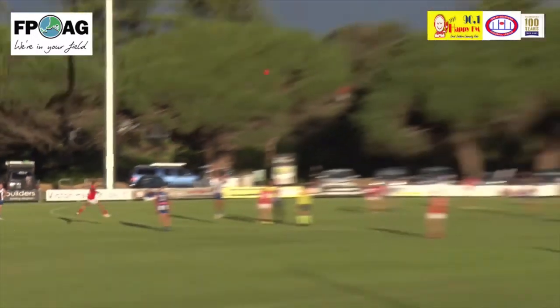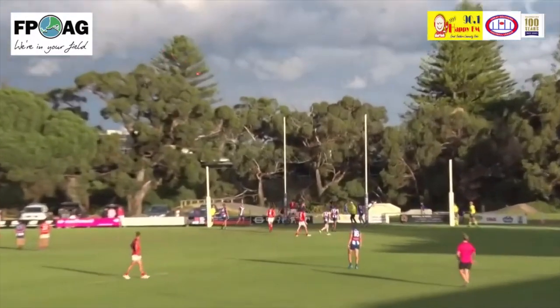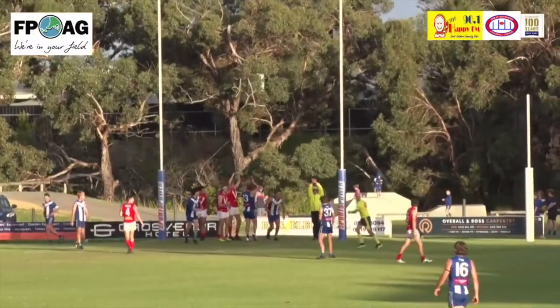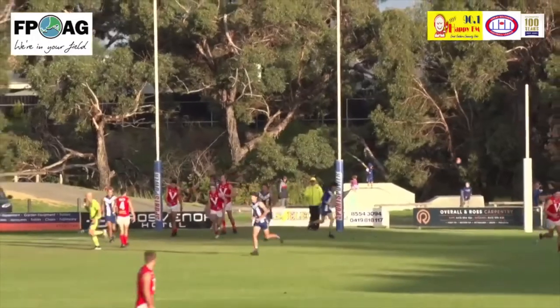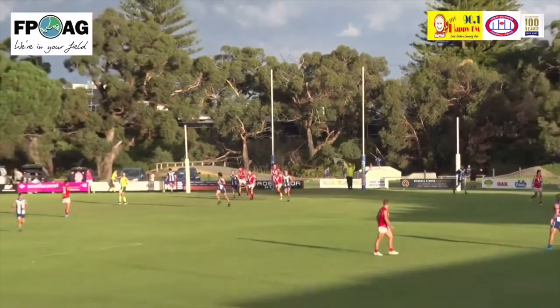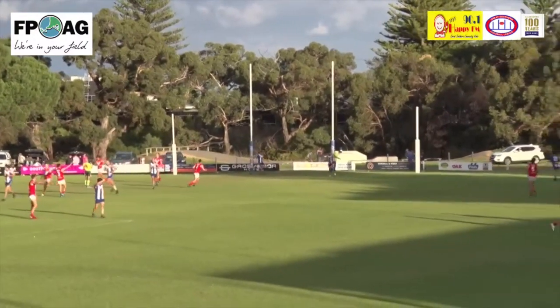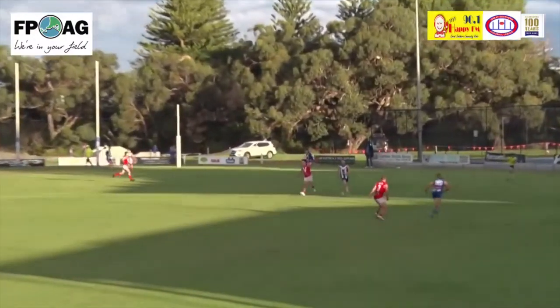In he comes. He kicks outside 50. There it goes. He's got a fair leg into that. The umpire gone looks through, and says, isn't it? Touched. He's called it touch. So. Touch, says he? Yep. There's another minor score to Strath. They go to 10 goals 9 now to 23 goals 11.